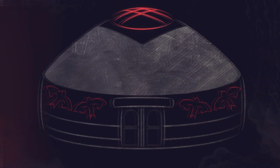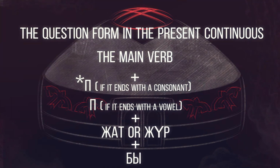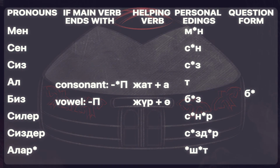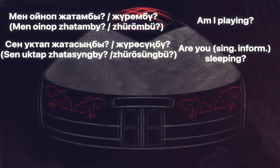To create the question form in the present continuous, we follow the structure for the positive form but add the question ending бы at the end of the sentence. Let's see the chart of question form in the present continuous with all pronouns. Мен ойноп жатамбы? Мен ойноп жүрөмбү? Am I playing? Сен уктап жатасыңбы? Сен уктап жүрөсүңбү? Are you sleeping?